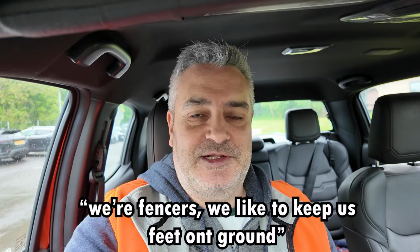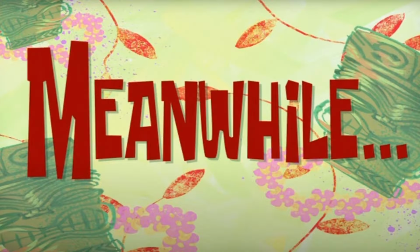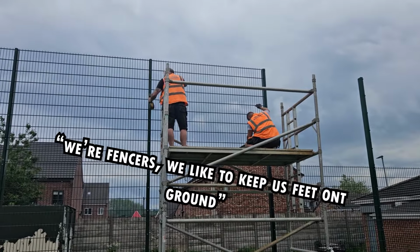Some are a bit of a note actually. Got some cladding missing on the side of the building, which I says that one's not for us, mate. We're out up in the air. You'd need all sorts to get a crane in here to do that. I said, that's not for us, we're fencers, we like to keep our feet on the ground. So he said, alright, no worries.